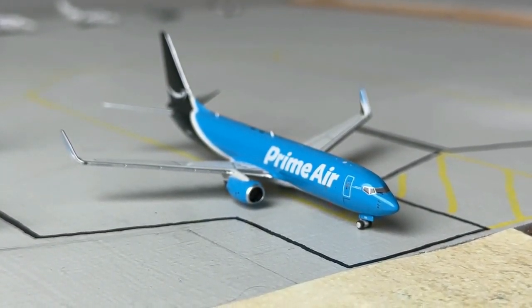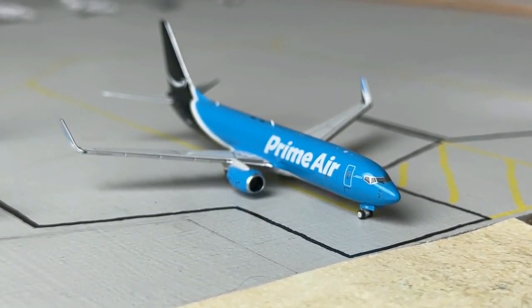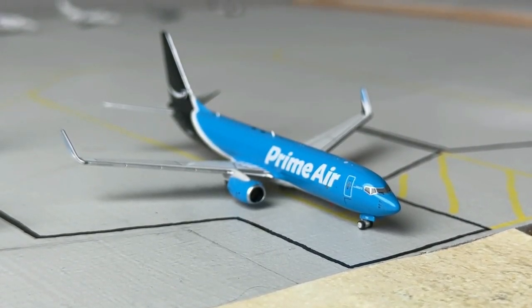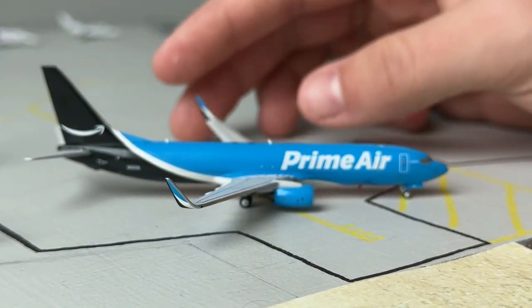Great to get variety. So glad I got this NG model back in 2020. It's really a great model, to be honest. It's fantastic. I love the delivery on it, and honestly, it's one of my most underrated models. This is really, really cool. Just taking a look. Sorry, I just had to. It's such a nice model. So really, really nice one.